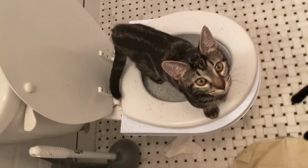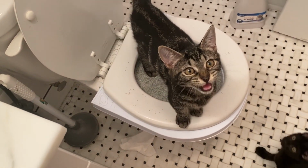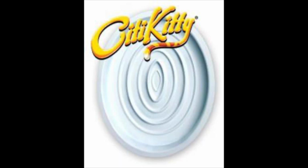Can you toilet train two cats at one time? I attempted to toilet train Ziggy and Zelda using CitiKitty, which is a six-ring toilet training system.